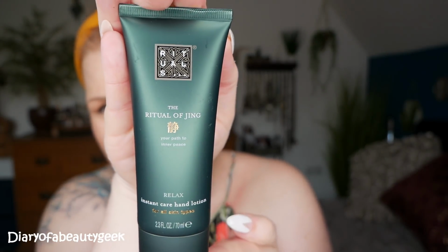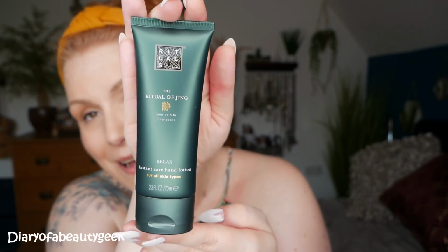Next, we've got an Instant Care hand lotion. It's for all skin types and there's 70 mils here. To purchase this, it will cost you £9.90.